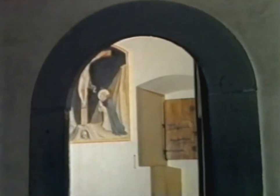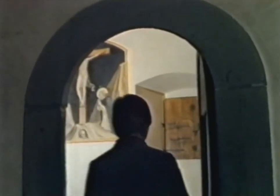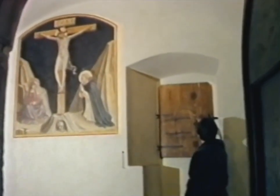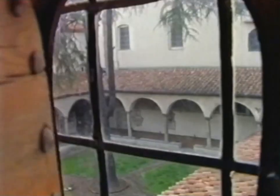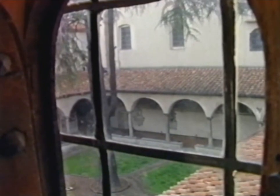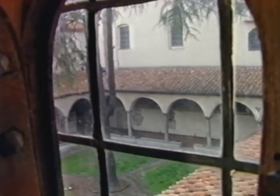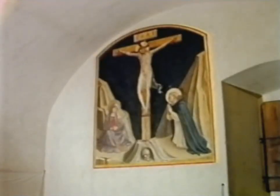Each cell contains a fresco and a small window with a wooden shutter. During the cold winter months, a small inner shutter could be opened to provide light from the courtyard. According to the Dominican rule, the only ornaments allowed in a cell were images of the crucified Christ, the Virgin and St. Dominic. Here the painting closely adheres to this instruction.